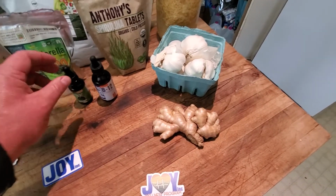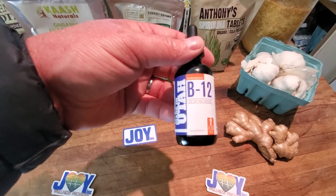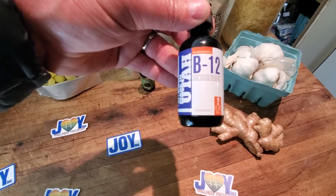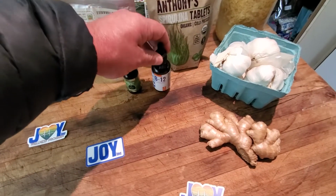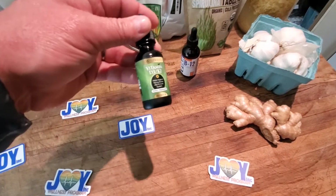When I went vegan or plant-based in 2017, I started taking a B12 cyanocobalamin, and they actually recommend that everybody take B12. It's something that's very deficient in our modern diets because of the soil depletion in our modern agriculture.